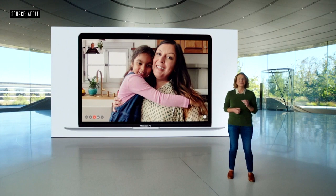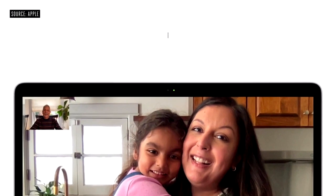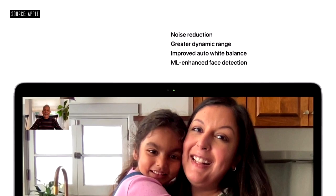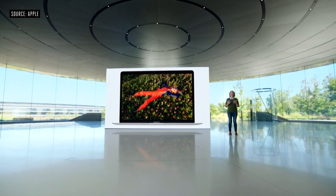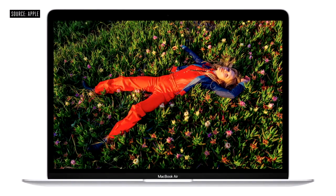So we're excited that with M1, Apple's latest image signal processor comes to the Mac. This ISP delivers better noise reduction and greater dynamic range for sharper images and more detail in shadows and highlights, as well as improved auto white balance combined with ML-enhanced face detection so you look more natural on your FaceTime calls. In fact, everything looks stunning on the 13-inch Retina display, which now supports P3 wide color.